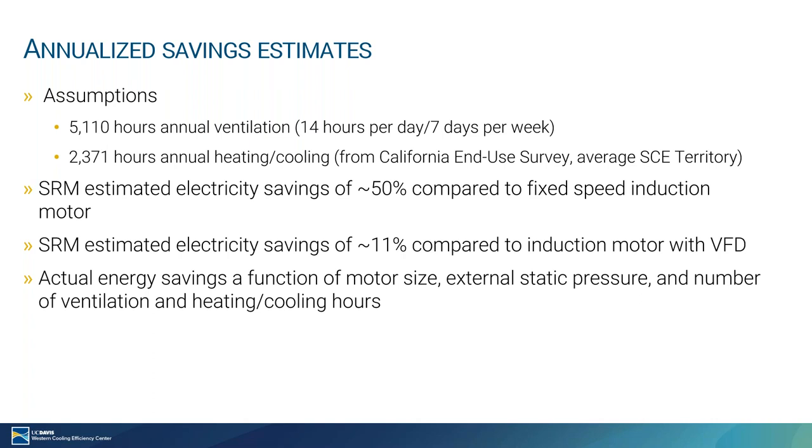So we took our field test results and we tried to calculate some annualized savings estimates for the SMC motor for this application, but for the average RTU in Southern California Edison territory, since Southern California Edison funded this field test. So we assume about 5,000 hours of annual ventilation, which is 14 hours a day, 7 days per week. That's our assumption for a retail store type application. Obviously other end uses would be different.